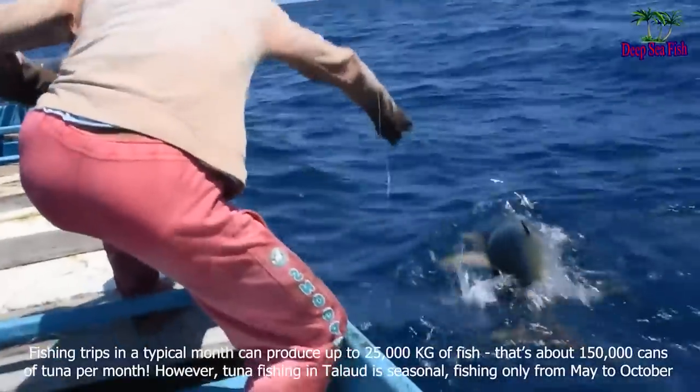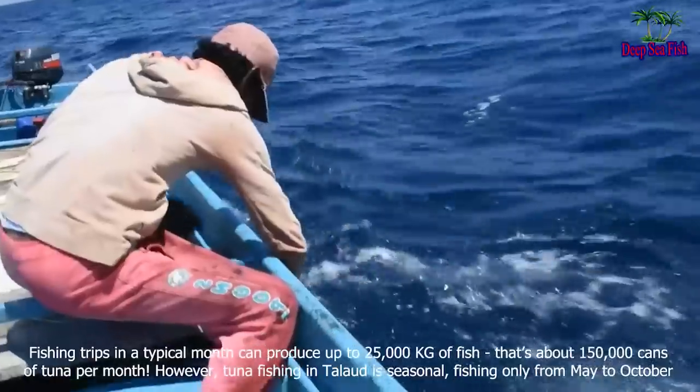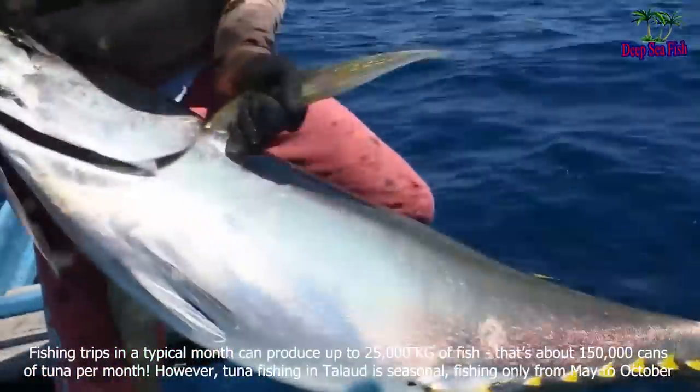Fishing trips in a typical month can produce up to 25,000 kg of fish, that's about 150,000 cans of tuna per month. However, tuna fishing in Talaud is seasonal, fishing only from May to October.